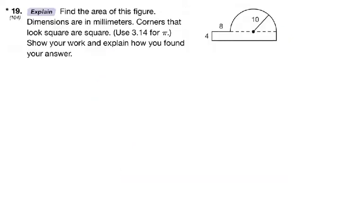All right, here's the next one. It says find the area of this figure. Dimensions are in millimeters. Corners that look square are square. Use 3.14 for pi. Show your work and explain how you found your answer. Go ahead and give it a try.